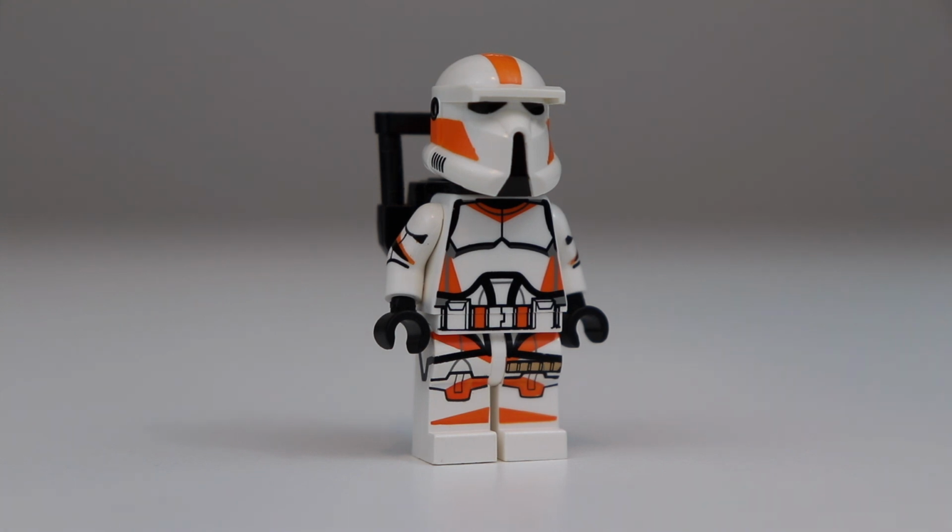So that brings our total for this figure to 16 out of 30, which isn't a great score. The price definitely hurt this guy, but yeah, let's go ahead and move on to the other figures.